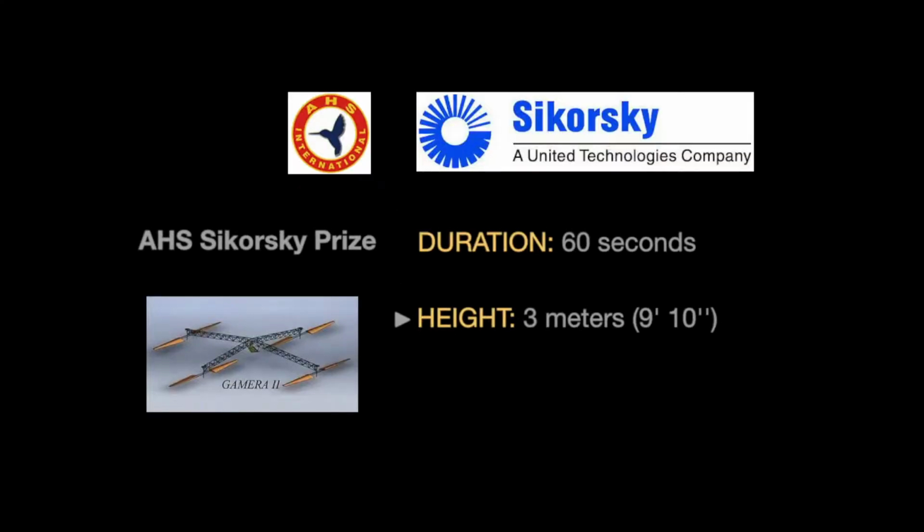32 years this prize has been out there unclaimed. It's amazing, but it's still there. That's because it's impossible. It's not impossible. Nothing's impossible. The goal is to fly 60 seconds and reach a height of 3 meters, or 9 feet 10 inches, within the boundary of a 10 by 10 meter box.